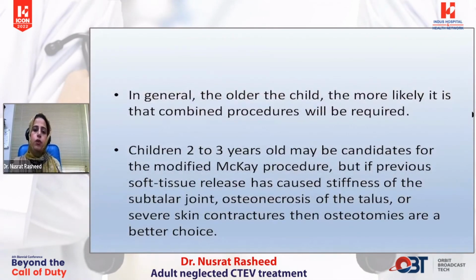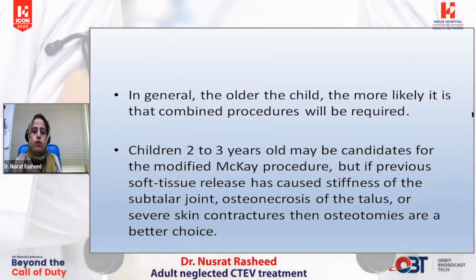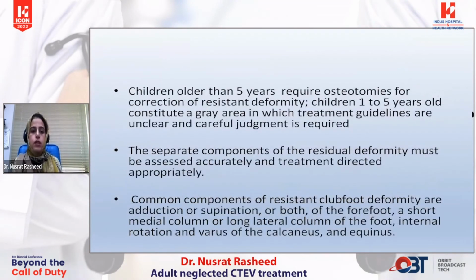In general, the older the child, the more likely it is that a combined procedure will be required. Children 2 to 3 years old may be candidates for a modified Mehtab procedure. But if previous soft tissue release has caused stiffness of the subtalar joint, osteonecrosis of the talus, or severe skin contracture, then osteotomies are a better choice. Children older than 5 years require osteotomy for correction of resistant deformity. Children 1 to 5 years old constitute a gray area in which treatment guidelines are unclear and careful judgment is required.